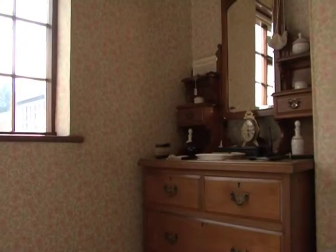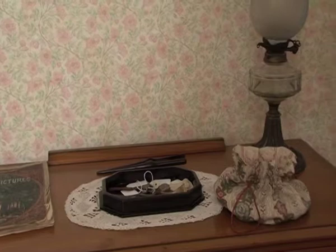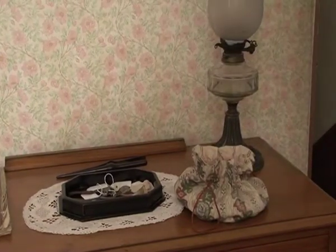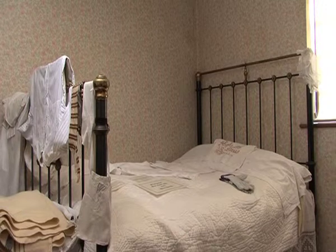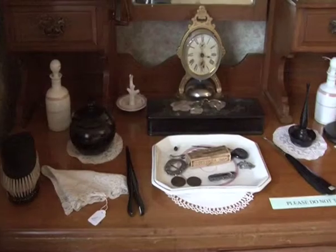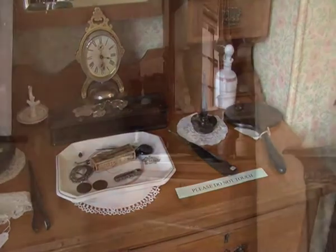The master bedroom was where Hannah and John would have slept. Again, none of the artefacts in this room are originals, but they are a very close representation of the objects Hannah and John would have owned. The bed is a feather bed, typical of the Victorian era, with a straw mattress. The room is full of bits and pieces, characteristic of a Victorian room, and the mass of clutter would have been a display of wealth.